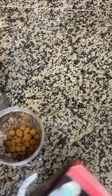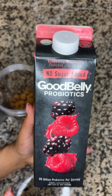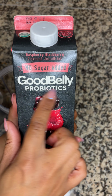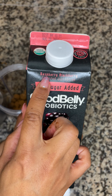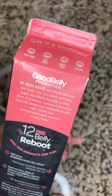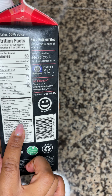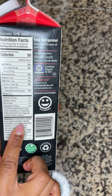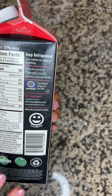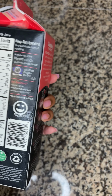Next, I'm going to add this. This is the juice of it, okay? And there's no sugar added, but it's a probiotic. So it's by the brand Good Belly Probiotics. It is raspberry and blackberry flavored, okay? If you want to get into what the ingredients are, I mean, I guess I could tell you. It's really just water, pear juice, raspberry, all of that, but it has so many good probiotics for you that you can, you know, use.